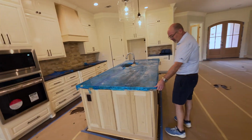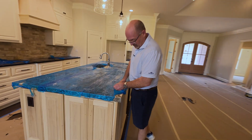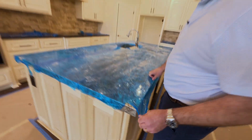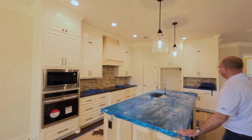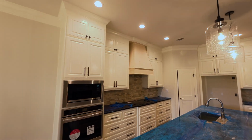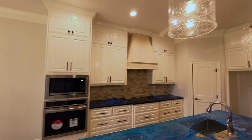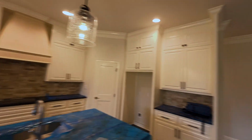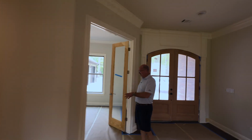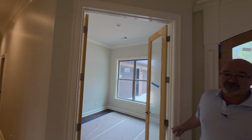This is going to be a stained island. Of course, we got the granite covered up so it doesn't get scratched. So it's just got a little protective layer on it right now. Nice vent hood. Yes, that'll be stained as well. This has an optional full dining room. We closed it in to make a small office for these folks.